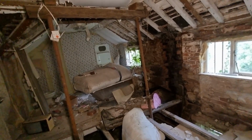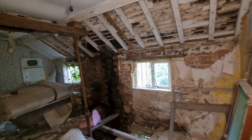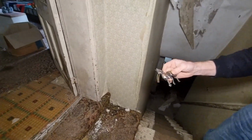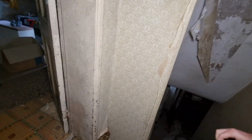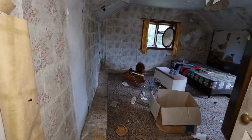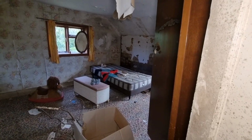They've got something holding the roof up from downstairs. Oh, yeah, they have. Watch there. Don't stand on that joist. TV in there. Cool. What do you reckon to the floor? I don't know. That's going down a bit.